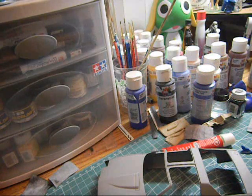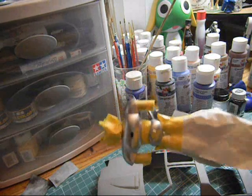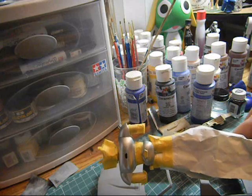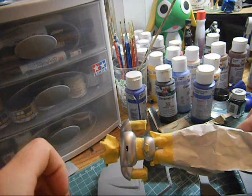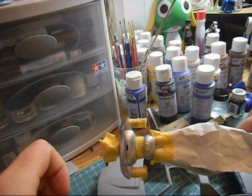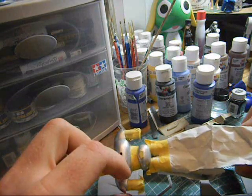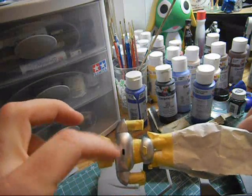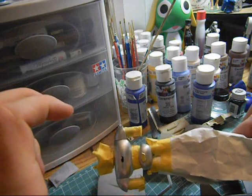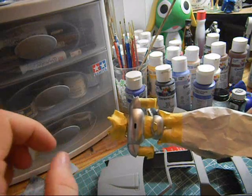Yesterday, this is a Mazinger Z model. Somebody at a hobby store told me that if you thin enamel paints, here's Tester's enamel silver, if you thin it with lacquer thinner instead, it dries really fast, and that's exactly what happened here. This turned out really nice. So obviously I'm masking. I'm going to paint these parts black. But I'm going to do the same thing with the kit car and at least for the first coat and see how it turns out. It should be pretty good.